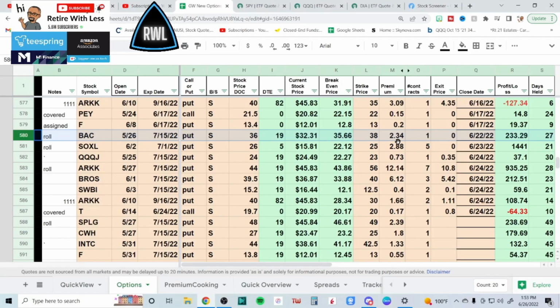Now, you could sell the stock and resell this contract and collect the money that you're off, basically. And I have chosen not to do that with Bank of America just yet, but I may. So essentially, this contract expired worthless via early assignment. So that $233 in premium is ours to keep.